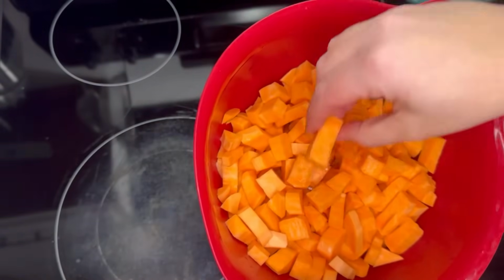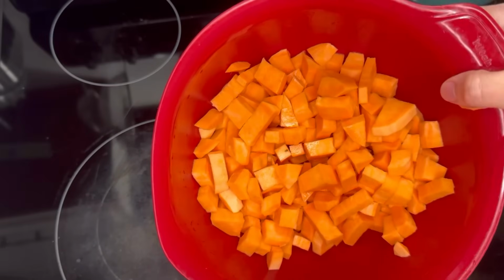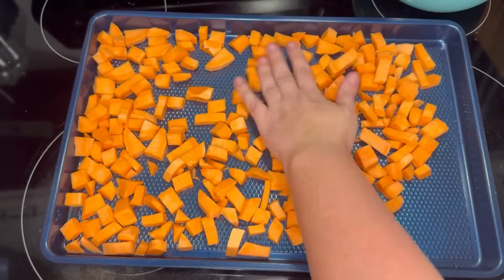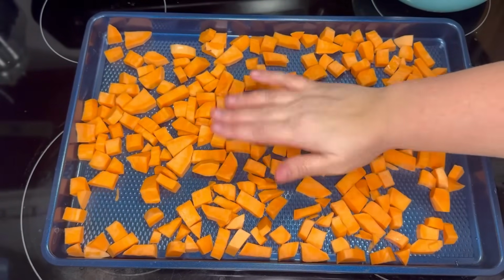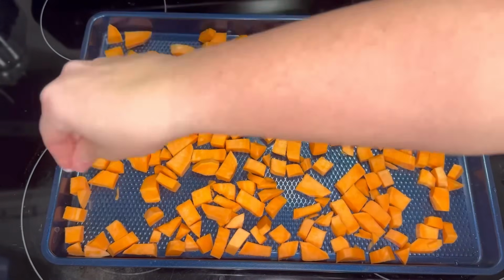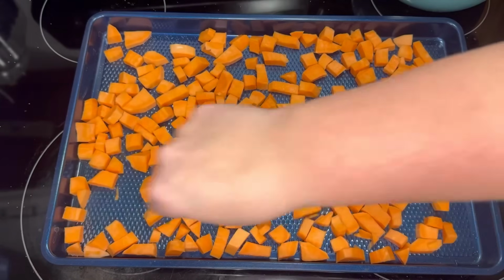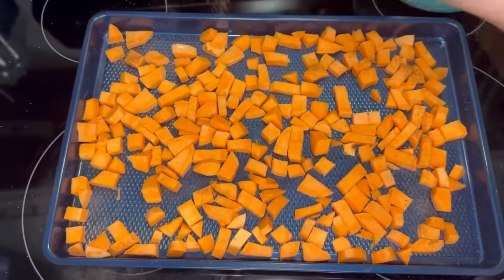But these are both of the sweet potatoes peeled, and I diced them up in tiny little chunks, and I washed them really good. Now I'm going to dump these on the sheet pan, and I'm going to cover them with a little bit of salt and pepper, nothing else. And I'm going to put these in the oven on 400 degrees for about 10 minutes before I add the rest of the stuff, because I don't want the broccoli and the smoked sausage to get overcooked, and I need these to cook a little bit longer.